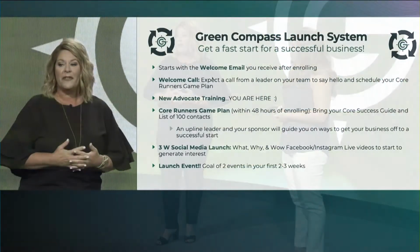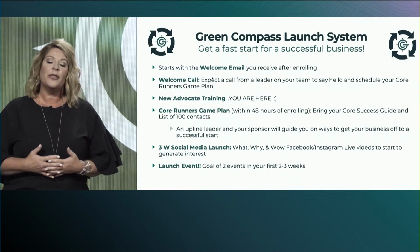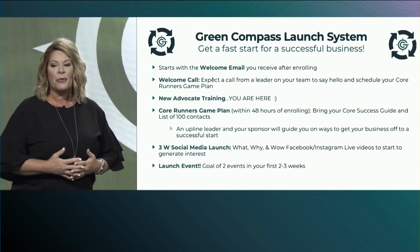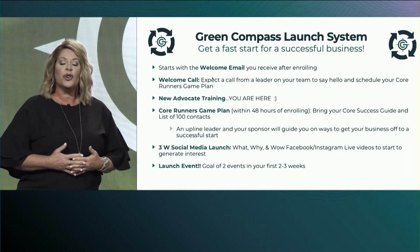So we're going to jump right in, and I'm going to talk to you about basically the 6 steps of our Green Compass launch system. So we really want to help you in getting you off to a fast start for a successful business. So step 1 is the welcome email. So you already received the welcome email. It came right after your enrollment. The second step is your welcome call.